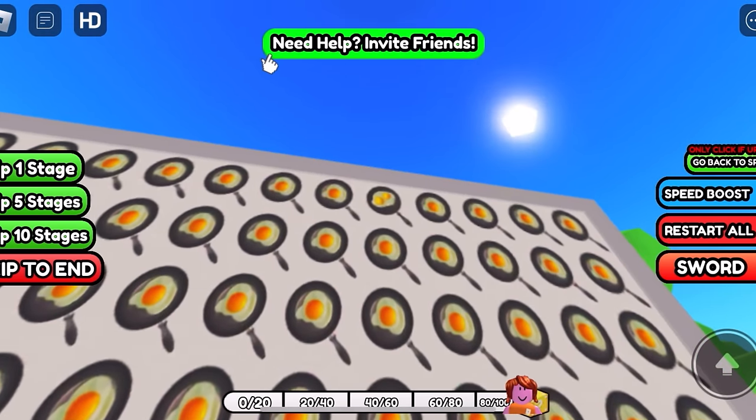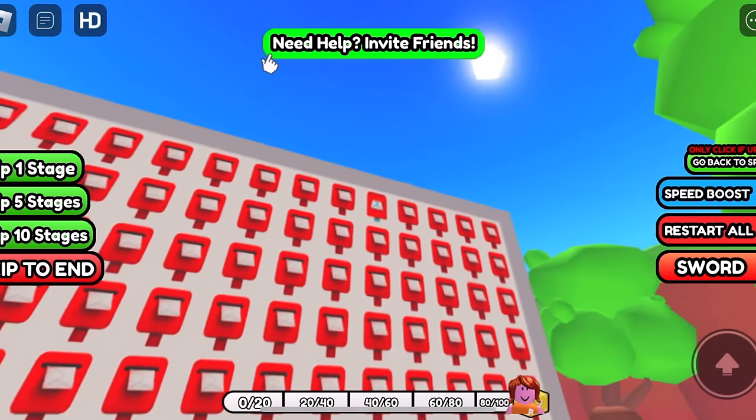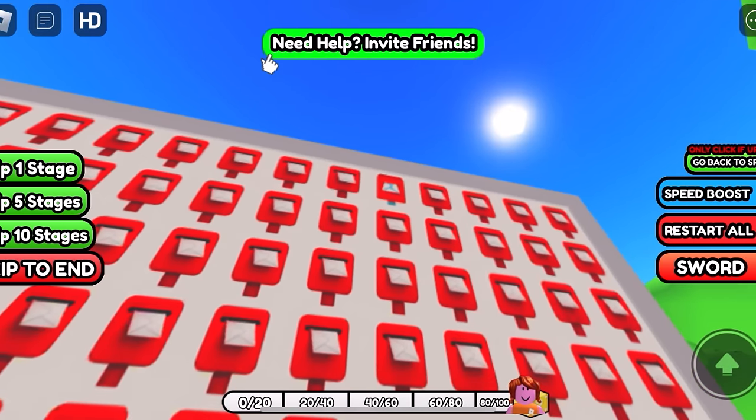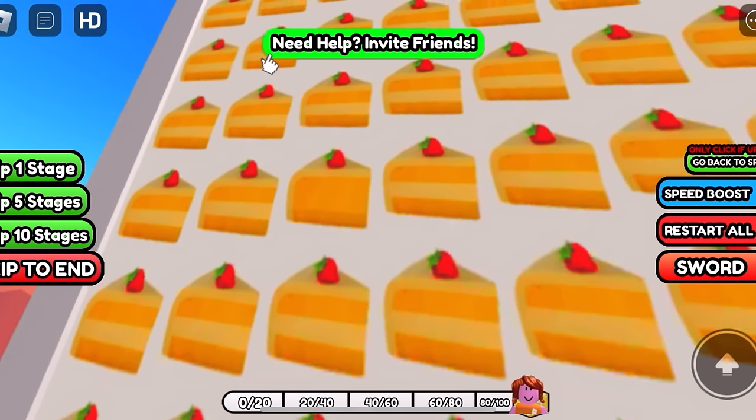I see it. The double eggs. I'm so lucky. Put your mail in the mailbox, quick. This one is spitting out the mail because it does not like your mail. This is a piece of cake. This piece of cake is just cake and no frosting in the middle.